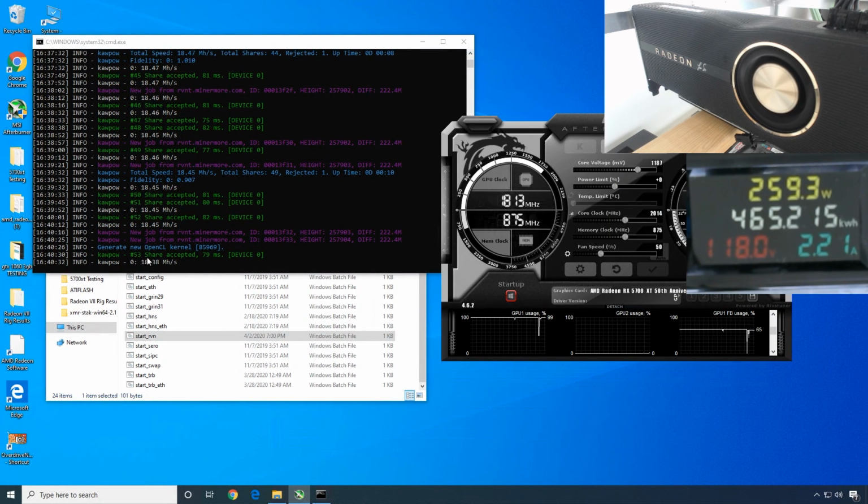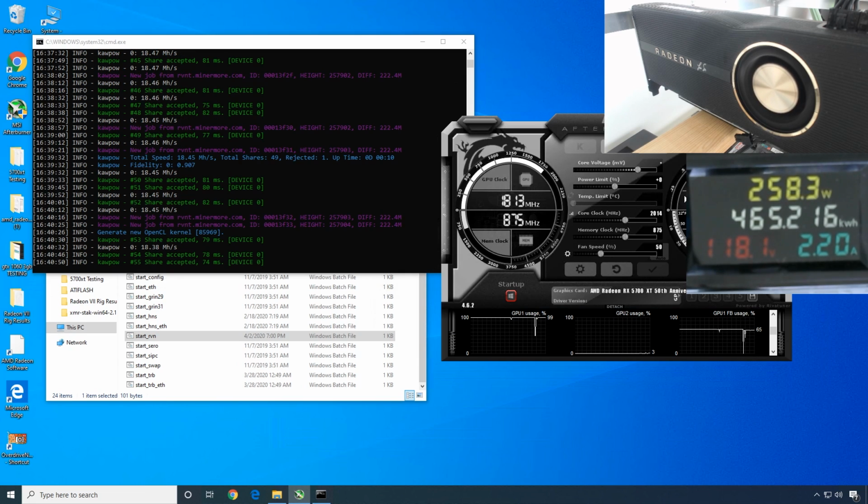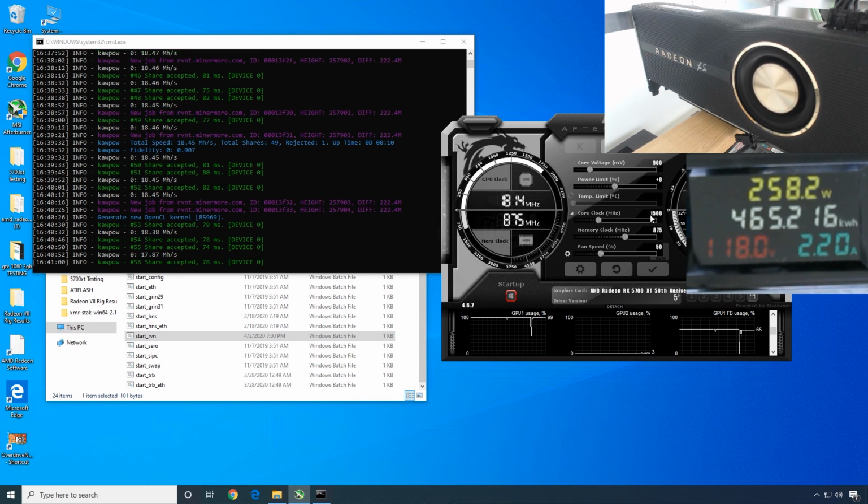Okay, my friends, now let's go to the hash rates here. So I showed you guys stock, we're getting about 18.45 mega hash. Now I'm wondering if I can undervolt it a bit so I can save on some power here. Let's try 850 core. No, let's do 900 core, and 1500 core. And let's pump up the memory to about 900. All right, so this is just middle of the ground.